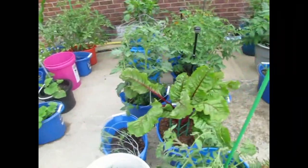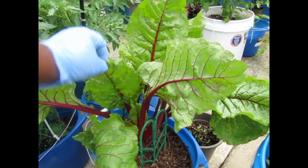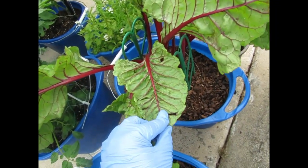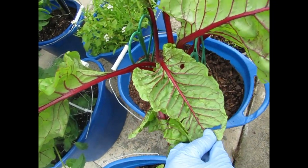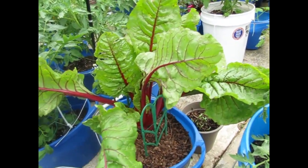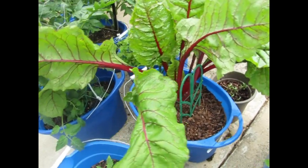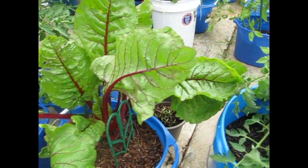Woohoo! Look at this Swiss chard. There's one hole on it. The rest of these holes are not slug holes. They're from being tossed around. I don't know if that's a slug or a bug, or it just ripped, because it is very delicate. But anyway, there's no bugs on it now.